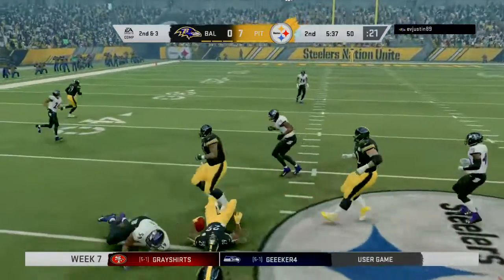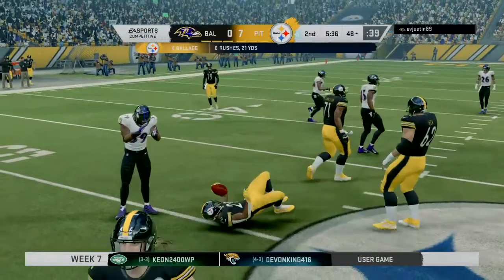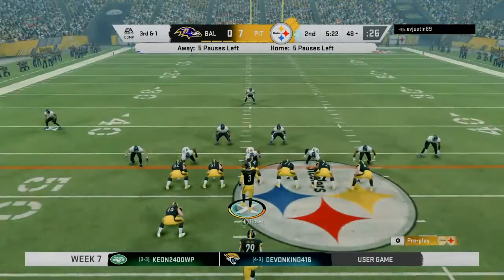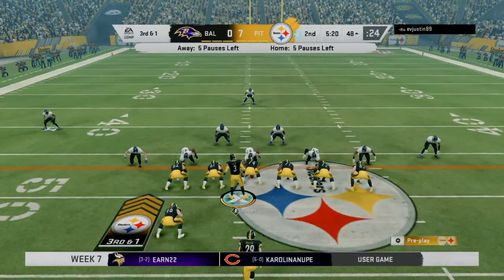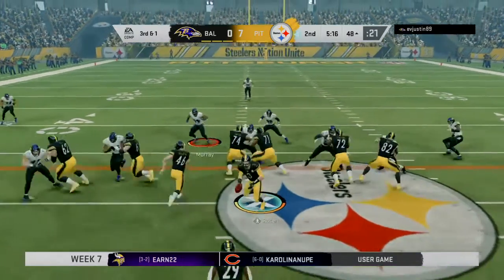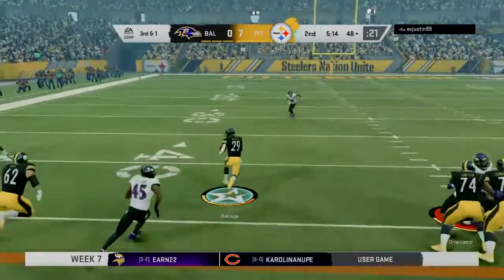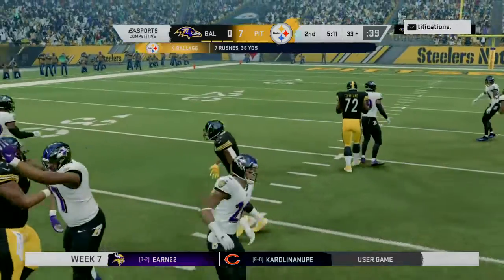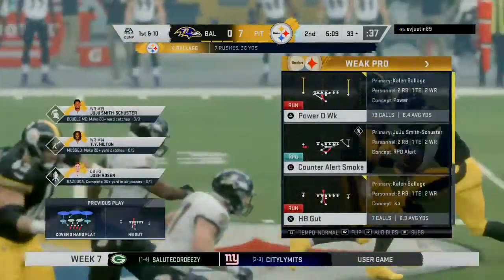Balazs. And he stopped after a gain of 1. Not enough. Still a yard to go on 3rd down. The Steelers on 3rd down, just 1 for 3 thus far. They need just a yard here. It's 3rd and 1. They run it with Balazs. And he's corralled, but not before getting it inside the 35.